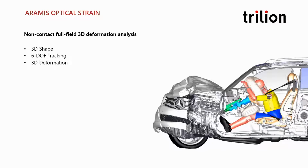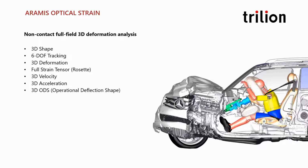rotations, displacements, strains in full field, both principal and directional. It tracks velocities and accelerations, and it can look in the frequency domain for modal analysis. With regard to impact, other conventional sensors often lose their value during collision, but the Aramis Optical Strain can measure straight through because it's non-contact. We find that this is very helpful in more fully characterizing the event.